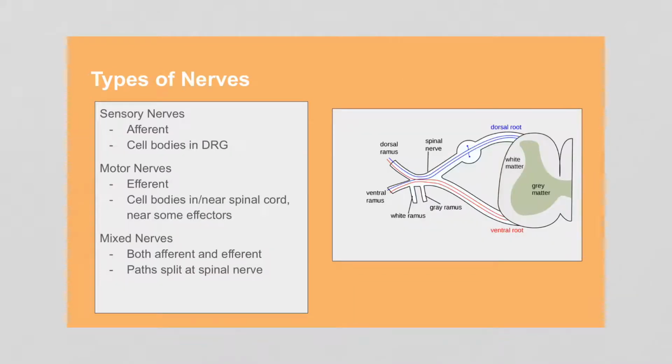So there are 3 different types of nerves. A nerve may be purely sensory, which means that all the axons in the bundle are going to be sending information up to the brain, up that afferent pathway. All of the cell bodies are going to be in the dorsal root ganglion. So that's one type of nerve.